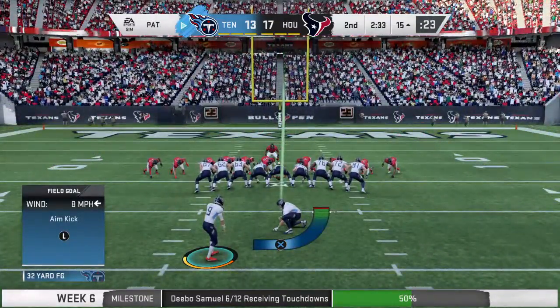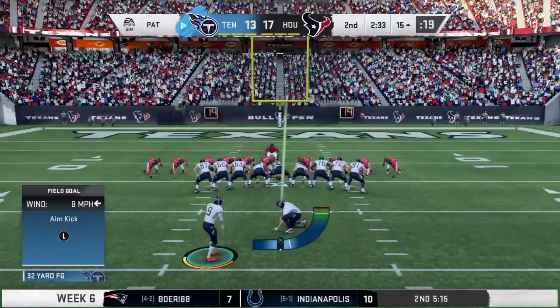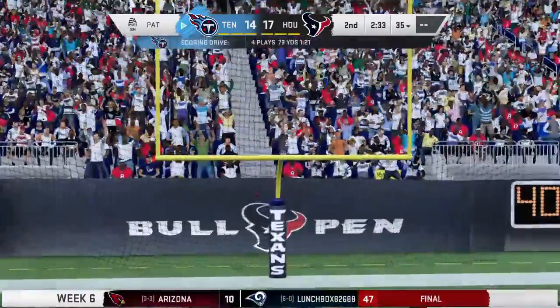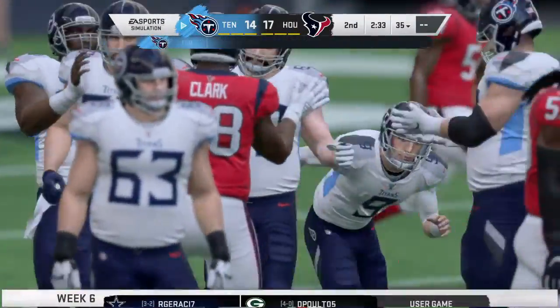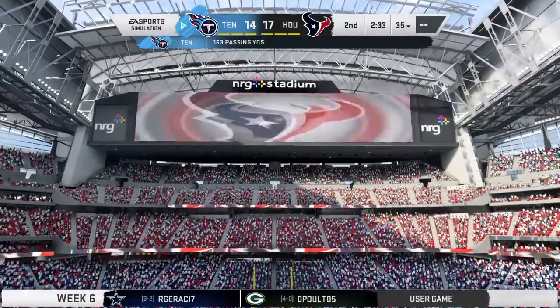Yeah, not only did they go for it, they threw for it, because to me it was stacked up for a run situation, strength on strength, and they decided to put the ball in the air, and what a result. Big-time play. Extra point by Badgley, up and good. And the lead's down to a field goal at 17-14.